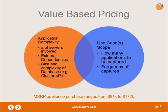From a costing perspective, we would discuss with you, depending on the licensing model and how you're going to use it, to give you some idea. The MSRP would run anywhere from about $80K to about $170K. That is a one-time cost. There is 18% support and maintenance that's paid yearly.